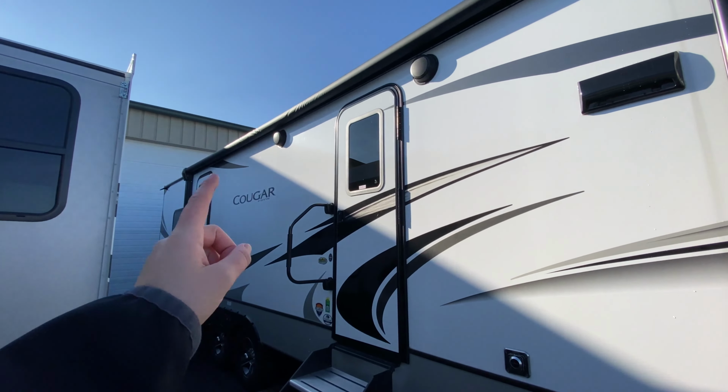Both of your entrances are protected underneath that awning, so you aren't getting rained on if you need to go inside. Oversized grab handle at your main entrance, as well as solid steps. And since this is a 2022 model for Keystone, you do have solar panels on them, which is pretty awesome. Satellite and cable hookup plus power here on the outside. If you wanted to get a TV set up out here, you can.